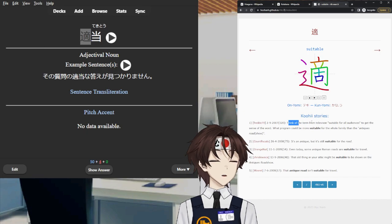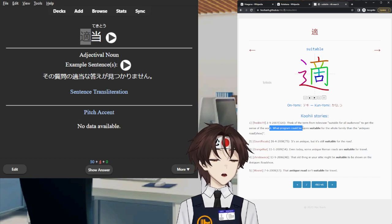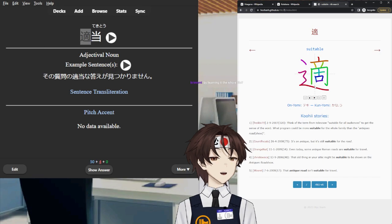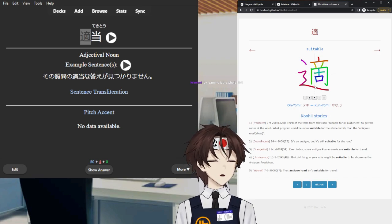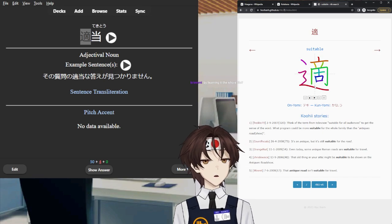Right, so think of the term from television, "suitable for all audiences," to get the sense of the word. What program could be more suitable for the whole family than the Antiques Roadshow, right? So people imagine, okay, this looks like a TV. And when I watch a television program, I would get a regulatory message from a supervisory agency that this program is suitable for all ages. So you're basically like, TV, regulatory program, supervisory message, suitable for all ages.